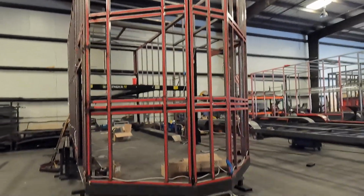We're buying the Stinger lifts, and one thing any customer needs to know: it's 4 to 6 weeks just to get the lift. There are no price breaks. If I buy one or 20, it doesn't matter. It is what it is. They're the best, their quality is good, and once you figure it out, it works well. That's awesome. We'll do that in a couple of minutes. That's a good way to go.